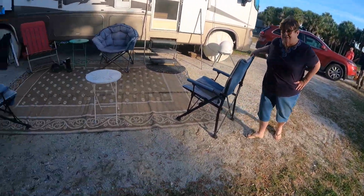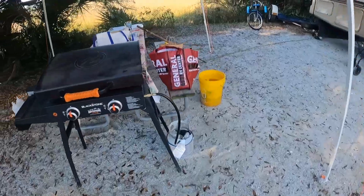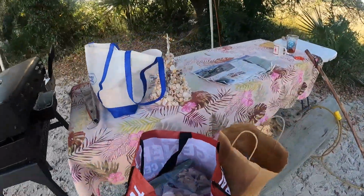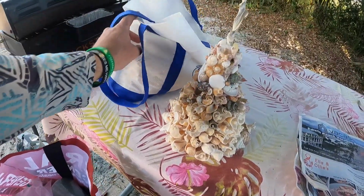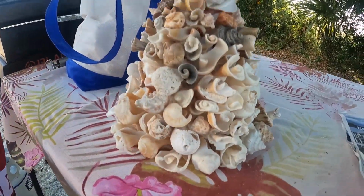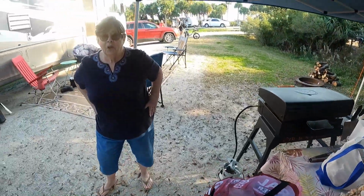All right, so I'm here dropping off some fish for Mr. Jack and Miss Pat. Is that correct? That's right. Mr. Jack's wife. She made something really cool. Check this out. It's like a Christmas tree out of all the shells that she collects here. Look at that. How long did it take you to make that? Do you mind me asking?